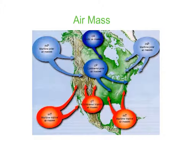forms over land, so it has less humidity. There are polar continental air masses coming from Canada moving into the U.S. Midwest. A tropical continental air mass is located over Texas, moving north into the deserts. These masses will contain drier weather.